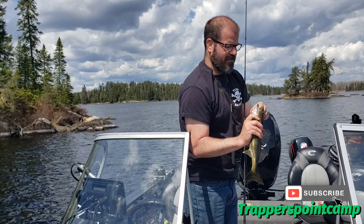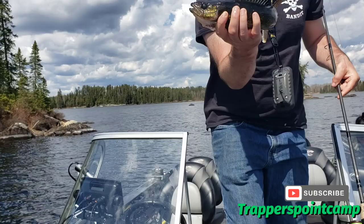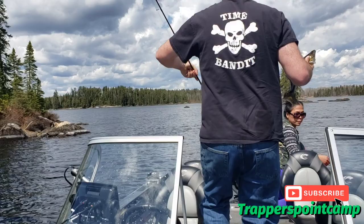We found them. Okay. Missed them with the needle weight a couple times because they just aren't biting very aggressively. This would be a nice one for dinner. Rhoda, open her up. Keep the small ones, throw the big ones back.